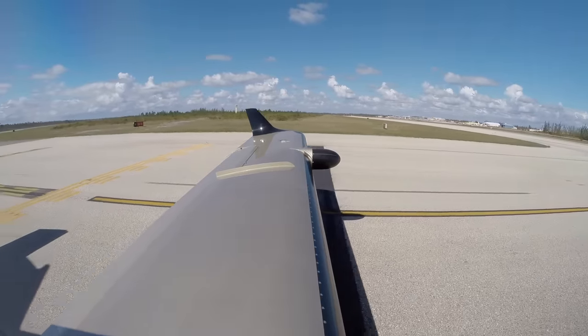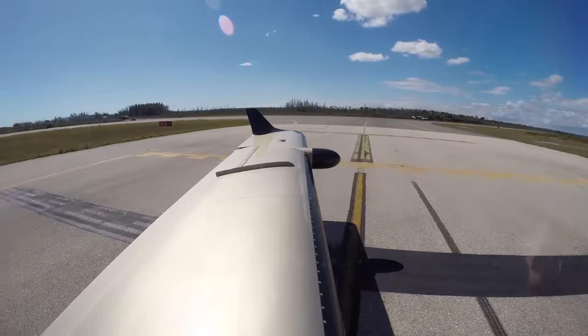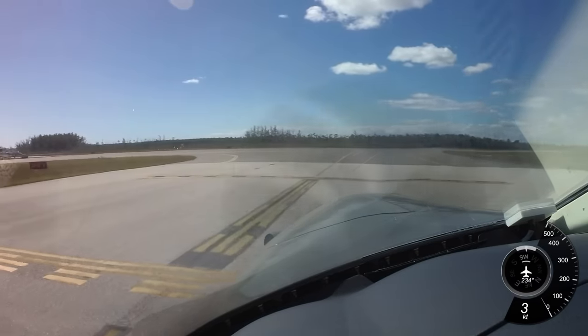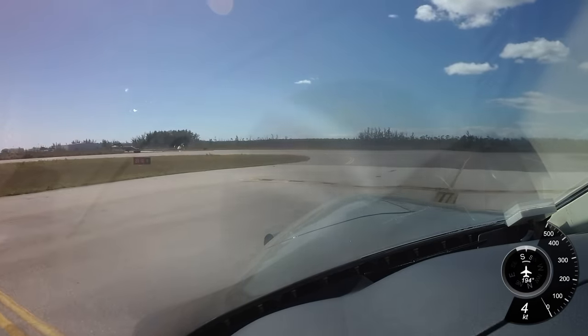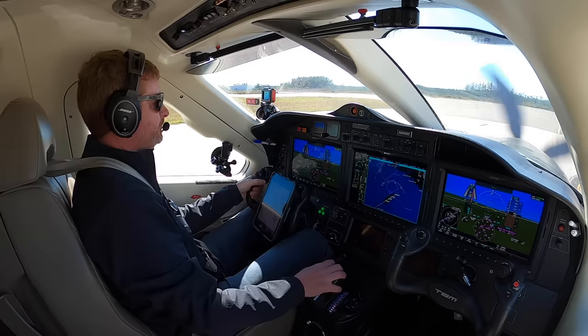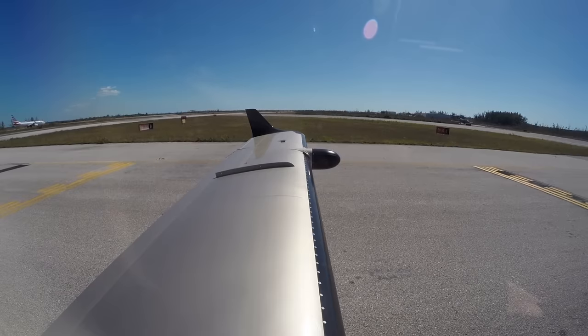All right, well, there we go. I didn't want to cross the hold short lines unless I was given clearance, so we just wanted to confirm that, and we're good to go. Now we're holding short at 28. Bahamas 363, Nassau. Runway 28, I will sit here, hold short. All right, so there we go. We got the airplane all cleaned up.